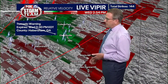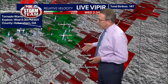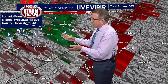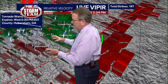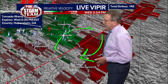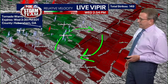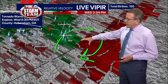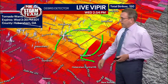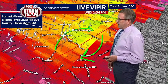As far as any rotation, when you get the green and the red, you got the green kind of going this way and the red going this way, you're going to see some rotation. But if there was something very strong and really had a lot of rotation going on with it, this would all be a little bit closer together. But there you go, Alex, just kind of zooming in on that area right there. So they are kind of coming together. There is a little bit of a nice little couplet going on there with the red kind of swirling around, and again, that tornado will continue to develop in that area.